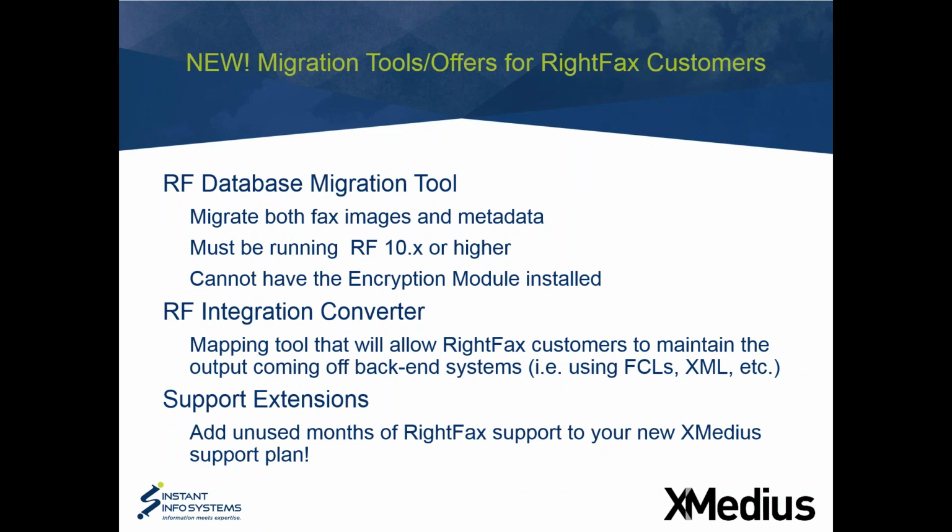As the name implies, it gives you the ability to migrate your RightFax data, your fax images, and your fax histories over to the XMedius Fax platform. Likewise, too, we've developed what we call the RightFax Integration Converter. This is a module that will help those of you who have spent countless hours fax enabling your back-end systems into migrating those integrations over to XMedius Fax. Essentially, we have taken a mass set of RightFax commands, regardless of whether we're talking about FCLs, embedded codes, PostScript, XML, whatever they may be. We've mapped them to like commands in XMedius Fax. So again, in an enterprise environment, it's very common that you want to fax enable those high-end back-end systems using some kind of codes. These mapping tools will allow you to do just that without having to modify the output coming off the back-end systems.